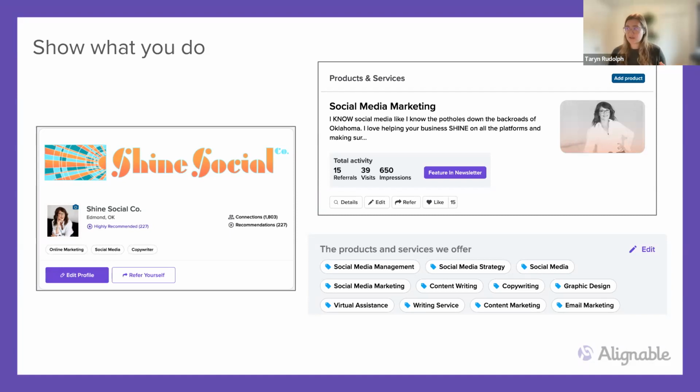The service tags are on the bottom right side of the screen here, and those are a little bit lower down on your profile in the About Me section. And the great thing about these is you can add as many as you want here. So you can really start to outline the different things that you do. But you'll also, of course, want to add your products and service listings and some promotions as well to provide a little bit more detail.